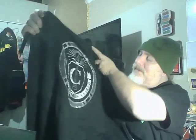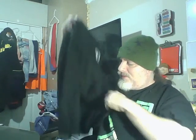Alright, so looks like we got a design on the back. The Commonwealth. And then a little logo on the front. That's pretty good. Alright, so our next item seems to be a $15 Walking Dead gift card, so we'll put that to the side.